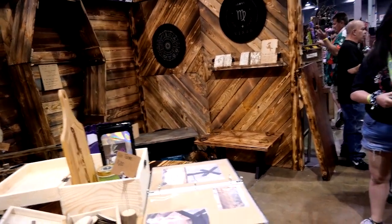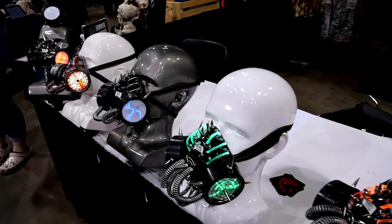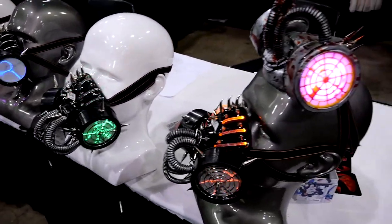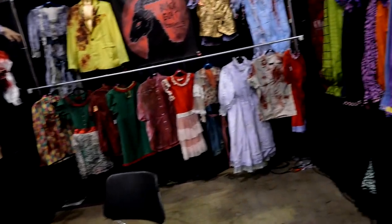Wow. Face mask things. Bane. Was that Bane? Was that the one I'm thinking of, that wore something like that? Man, I would like to. Man, if I had the money, I'd buy it. Honestly, if I had the money, I'd buy a lot of things here.